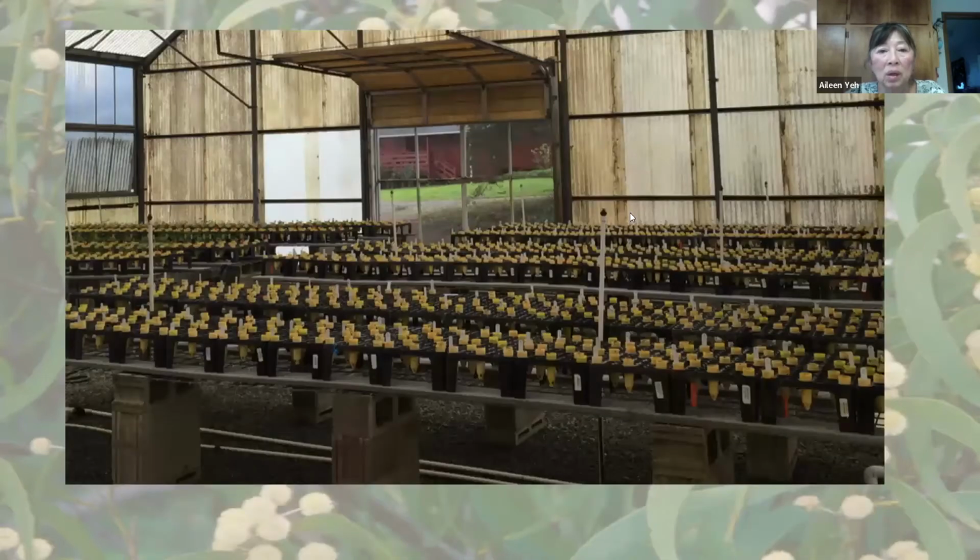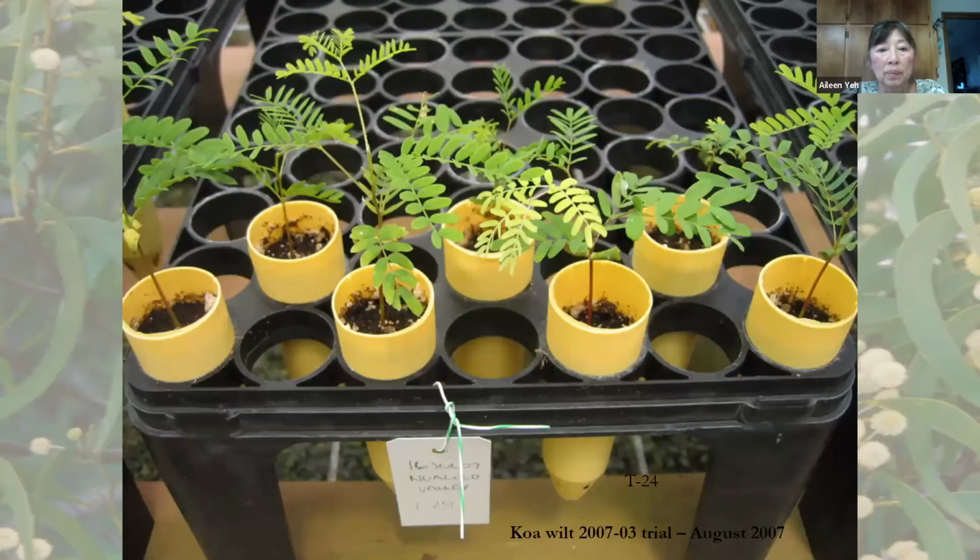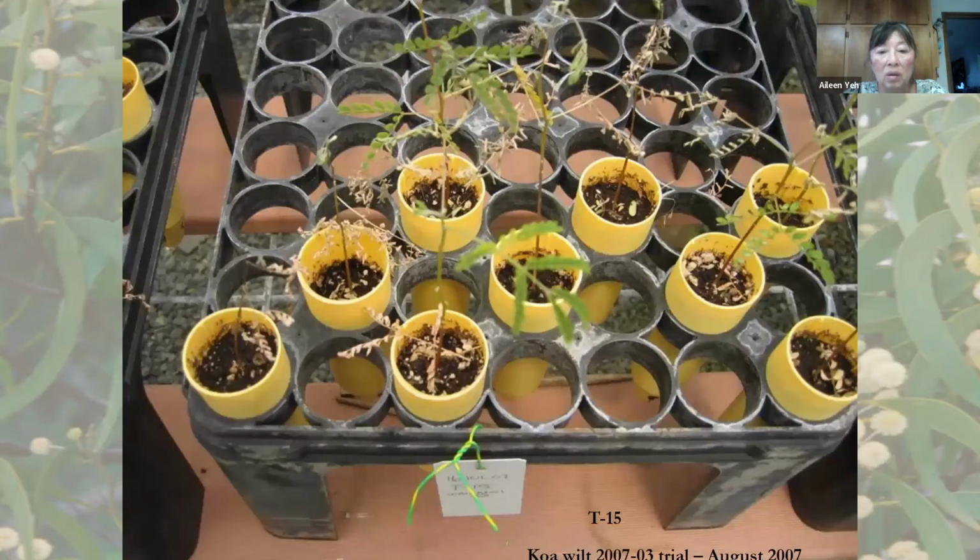And this is what the greenhouse at Mauna Wili looks like when they're doing their trials. So these are all the individual seedlings in dibble tubes. Next. And these are the seedlings. And this is a susceptible one, you can tell, compared to the previous one that had mostly alive ones, yeah?